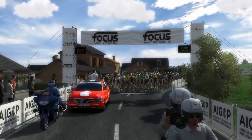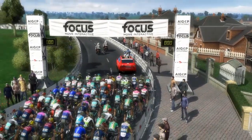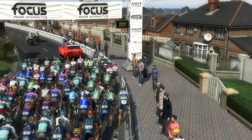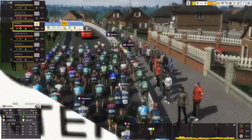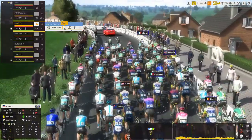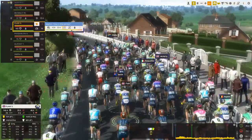And here we are, start of stage 2 of the Tour de Yorkshire. There are more mountain points on offer, and we're going to try and get in the breakaway. Unfortunately, we've been given the task as a teammate though, so we might be struggling a bit on XP, but I'm pretty much going to ignore that and see if I can get in the break. See if we can get that Mountains jersey.